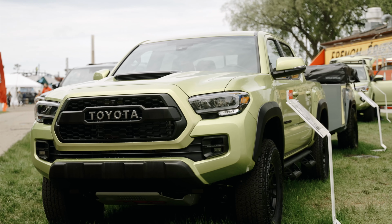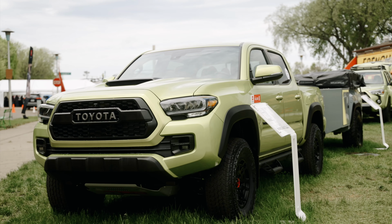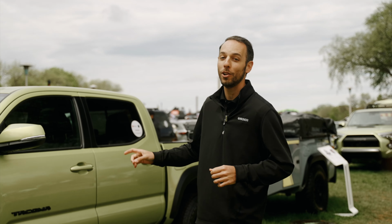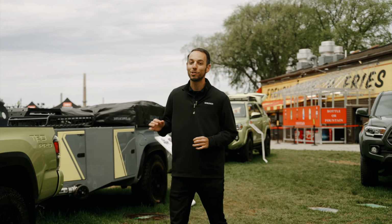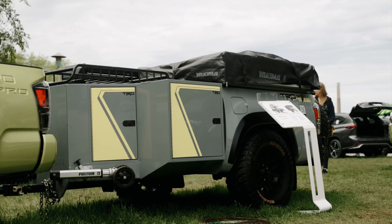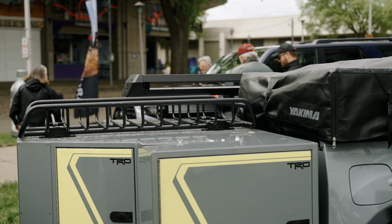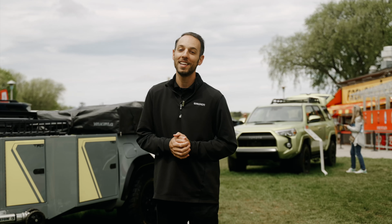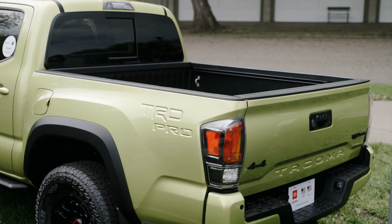Okay, so this is right up my alley. Now we have a 2022 Toyota Tacoma TRD Pro in the electric lime metallic. So this is the new color for the Pro. And behind it, it comes with a TRD Sport trailer. Are you kidding? I didn't even know this thing existed. So you got the roof tent on top with the rack. You can throw the boats in there, all your fishing gear, going up north in Minnesota for the weekend. This is the way to do it. I had no idea, and I am hooked.